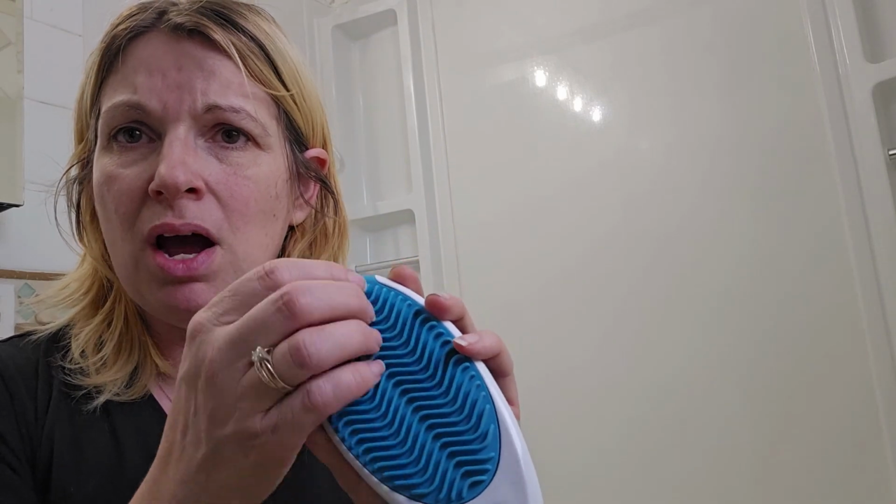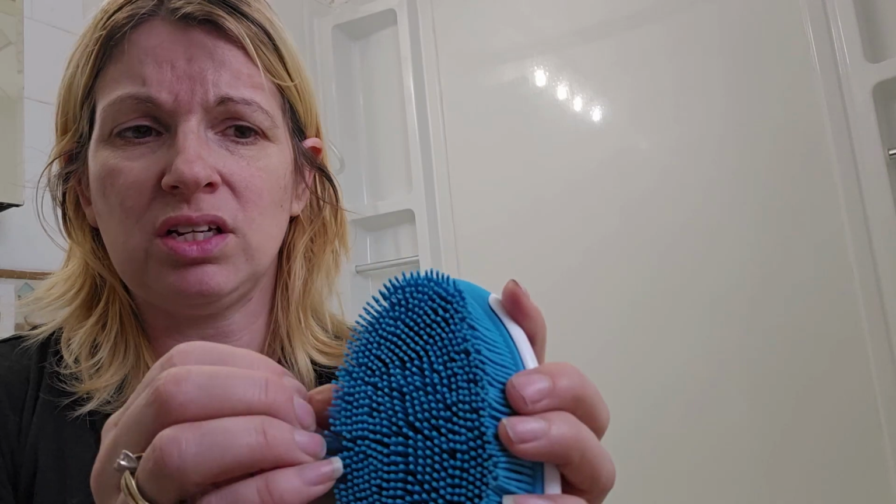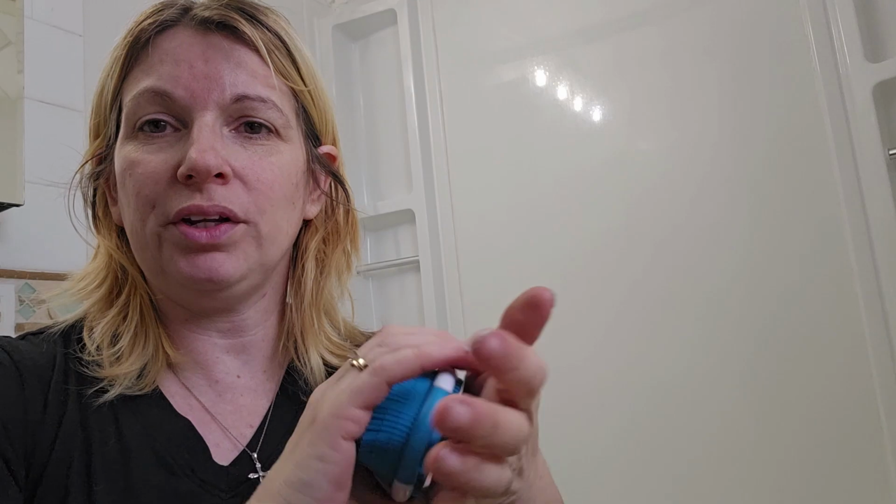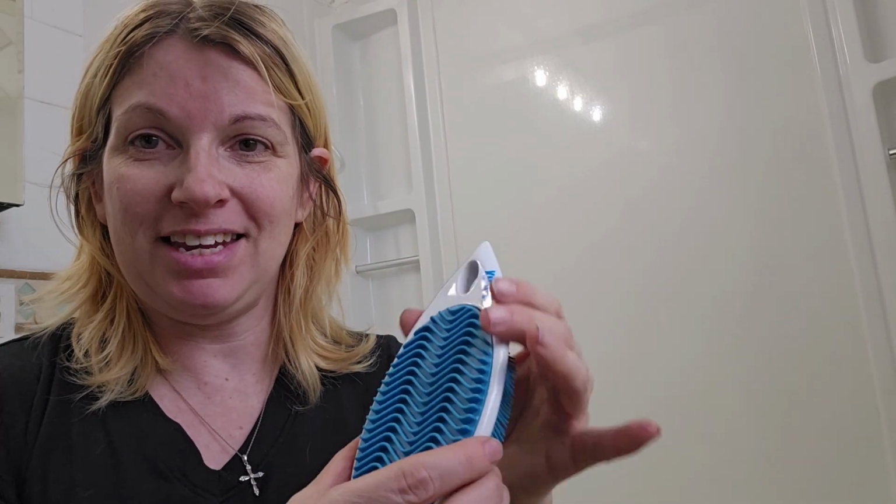So it's silicone, so it's got this little scratchy side. This actually feels like what you use when cleaning makeup brushes. And then it has the rubber or silicone bristles. It feels more like what I use when I'm giving my dog a bath. Just so you know kind of what it is. And I like the shape of it. It fits good in your hand. Like I can use it in either of my hands, whichever way you want to hold it, which is nice, to have it in this oval shape.